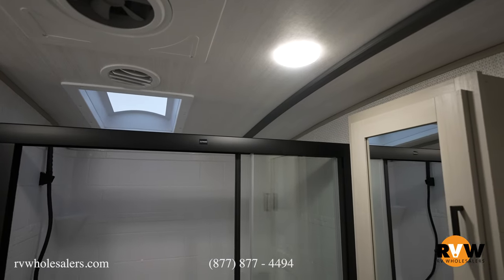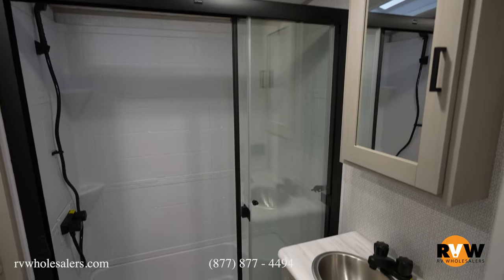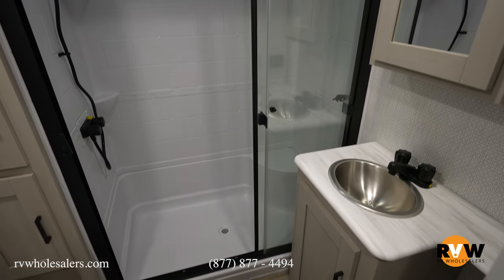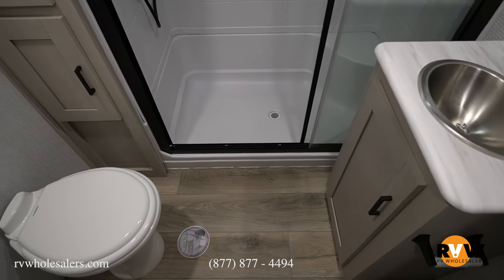Medicine cabinet directly above the sink for any of your medicine needs, as well as toothpaste, toothbrush, things of that nature. Awesome little sink there. Looks like it's stainless steel, so that way easy to keep clean. Awesome little bathroom.